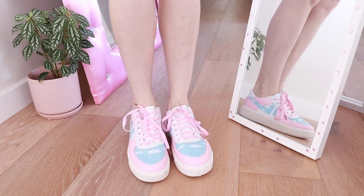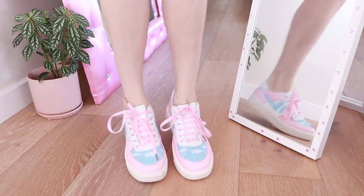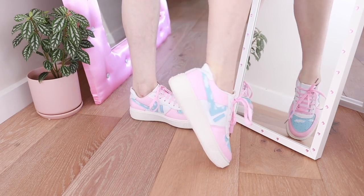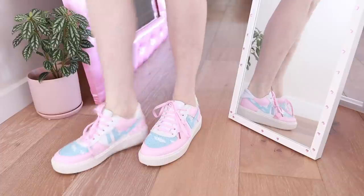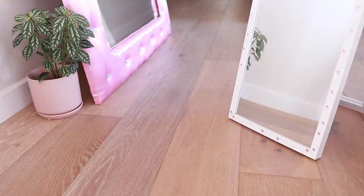I also picked these up in a size 40 and they are a little bit narrow like the others. They're quite comfortable on the inside and I feel like I could get away with running around in these. They don't seem like they'd be slipping anytime soon. They do seem to have a lot of grip on the bottom. I can imagine a lot of people asking me to wear these in the week-long wear test for sure. I'm sure there's a lot of people that'll love this design.